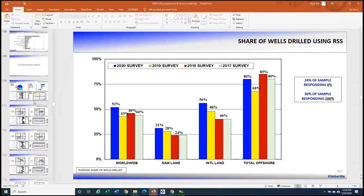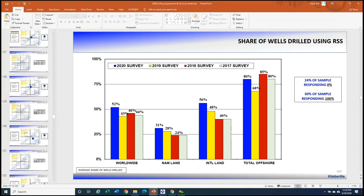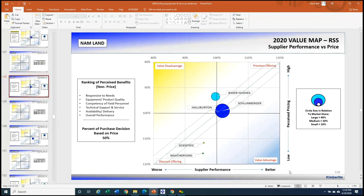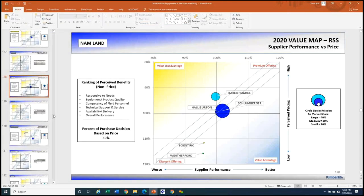So when you move to the value map for rotary steerable systems and move to the North America land market, what you typically find here is most of the market share continues to be in the hands of Schlumberger and Baker Hughes. Halliburton, Scientific Drilling's Halo system, and Weatherford's Magnus are considered to be acceptable values, but as you can see from the performance profiles, they're still trying to work out some of the kinks and improve the reliability.